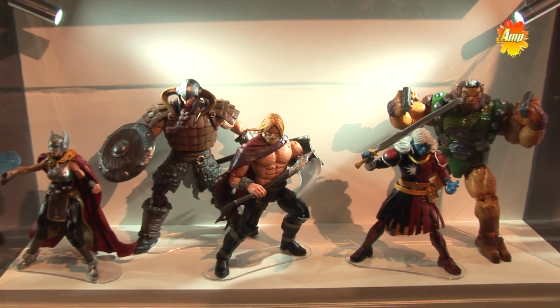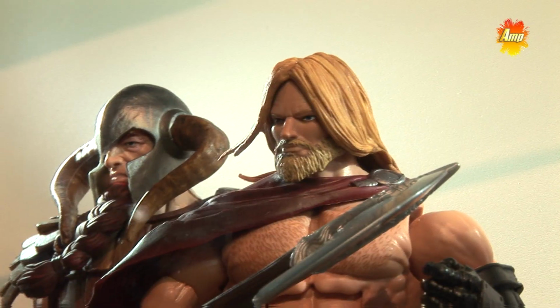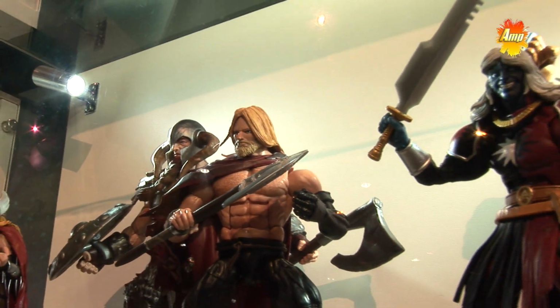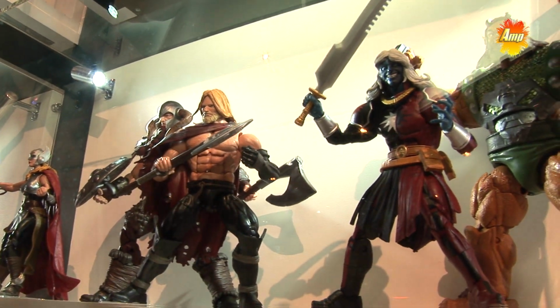We have 5 action figures in the set, 2 Build-A-Figure scale characters, Ulik the Cave Troll and Bor, Thor's grandfather. Then we have Malekith the Dark Elf, which is being used in a really evil way in comic books today. And we have Odin's son and Thor, Jane Foster with her glowing Mjolnir.